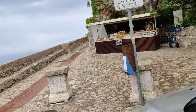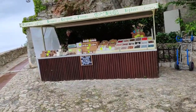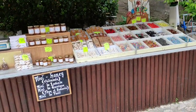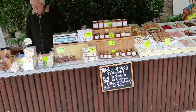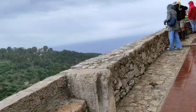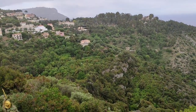If they have local Mediterranean produce, local honey, local sweets, almonds, peanuts, other nuts, but no pine nuts. It's a pity they don't have pine nuts here. Guess they are not that easy to get around here for acceptable prices anymore.